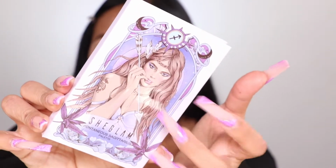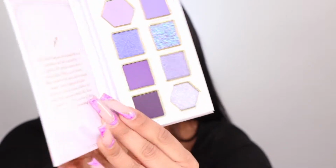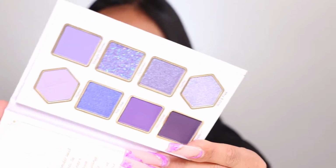So this is what it looks like, just the same as the packaging. The packaging is cardboard. It does not have a mirror, but that's okay because look at these colors.